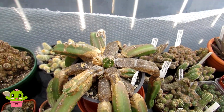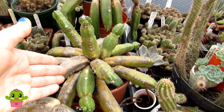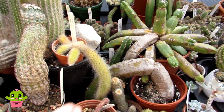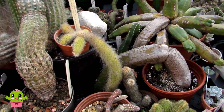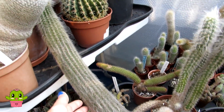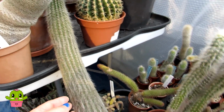Here are my Echinocereus gentryi as well. They have the most beautiful flowers. So they're coming to their rest time now. And a little monkey's tail seedling that I grew from seed. And another clustering cactus here. This one is one of Hans's that produces beautiful orange flowers when it flowers here.